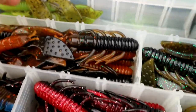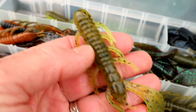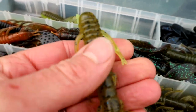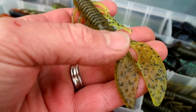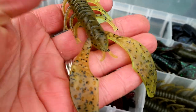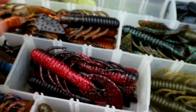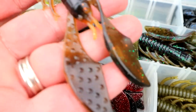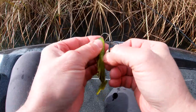Getting low on these. So this is an Angler's Choice flapping craw. I really, really like these craws, mostly because of the really stout body. That body's super thick, got a lot of meat, holds the hook good, doesn't tear up too bad. The claws are awesome. When they fall, these things just flap around like crazy. Really good craw. I do like this color in the fall. The other one I really like is this one with the orange belly. Yeah, really like these.